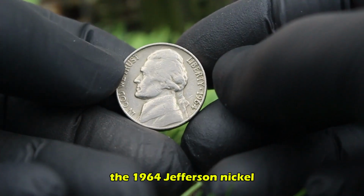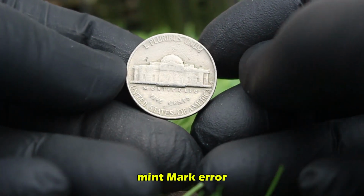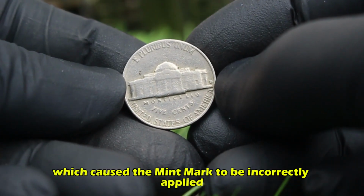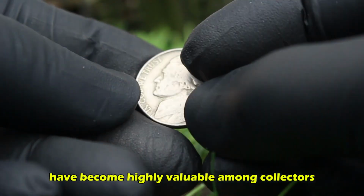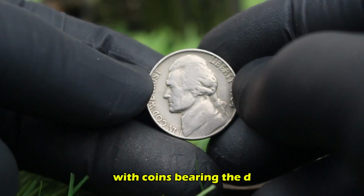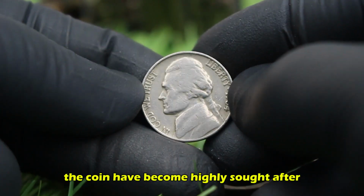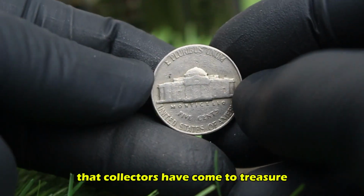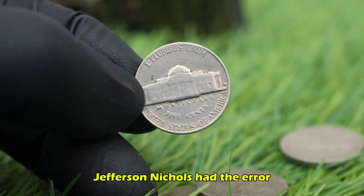The 1964 Jefferson nickel had a total mintage of around 1 billion coins. However, not all of these coins were impacted by the D mint mark error. The error is a result of a flaw in the die used to strike the coins, which caused the mint mark to be incorrectly applied. This error is relatively rare, and as such, coins bearing this error have become highly valuable among collectors. It's important to note that the majority of the 1964 Jefferson nickels were struck at the Denver Mint, with coins bearing the D mint mark being particularly common. However, due to the D mint mark error, certain examples of the coin have become highly sought after. The error was subtle, but it created a unique and distinct variety that collectors have come to treasure. Only a small percentage of the total mintage had the error, making them a rare find in the marketplace today.